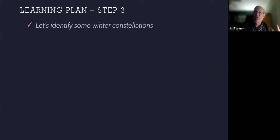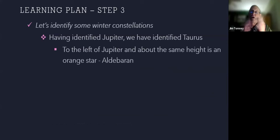All right, so now that we've got those somewhat easy things under our belt, let's look for some winter constellations. Let's start off. We've got Jupiter, and we know that Jupiter is within Taurus. So we can see Taurus by doing that. And if we look to the left of Jupiter at roughly the same altitude, we're going to see an orange star, and that's Aldebaran. It's a very pretty star. And if you have your binoculars, it'll be very evident that it's an orangish color.